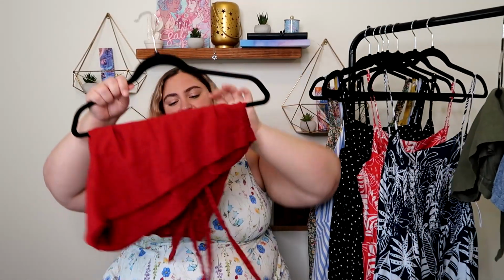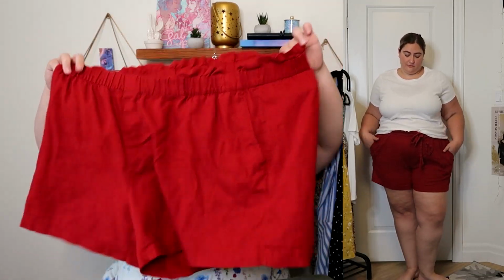Last up, I have 3 pairs of shorts. The first pair is this wonderful red linen pair. I love these so much. So I got them in different sizes, but I got 2, I think, that are the exact same. So this olive green color and this red color. They're the exact same shorts, they're just in different sizes. And these are made from 55% linen, 45% rayon. And I got them in a 24 tall, just so I'd have a little bit of extra length on these because the chub rub is real.